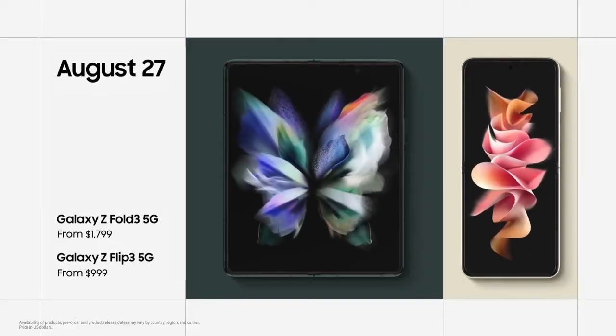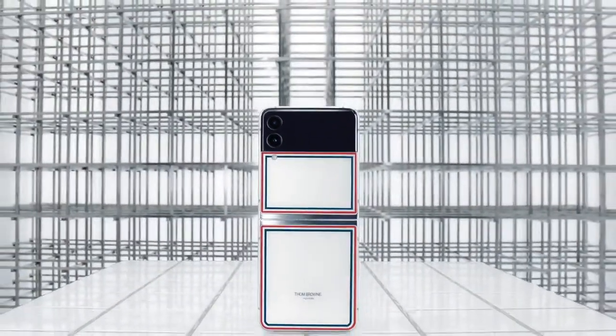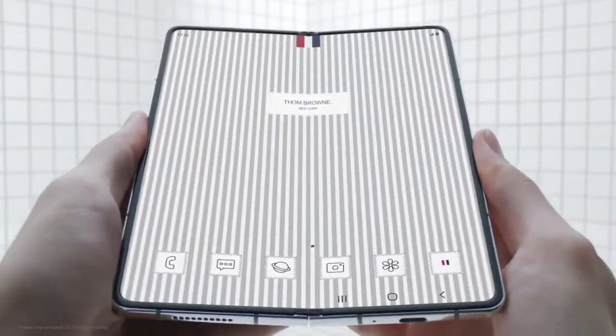Available from August 27th. We collaborated with fashion designer Thom Browne. Available in limited quantities.